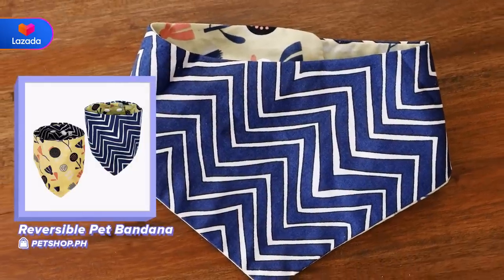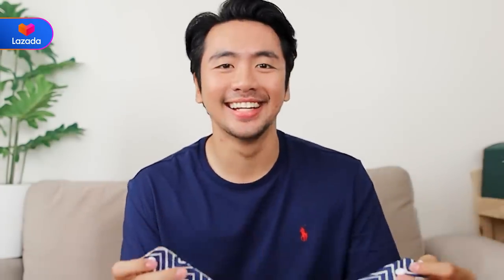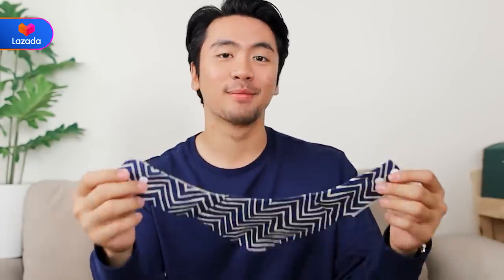Ito pa, so there's another pet fashion thing going on here. So kanina merong bow tie collar, ngayon naman merong reversible pet bandana from petshop.ph on Lazmo. So this is also for your twinning moments with your fur babies. And as you can see, reversible. So if you want something really sophisticated with your fur babies, you can opt to use this one.